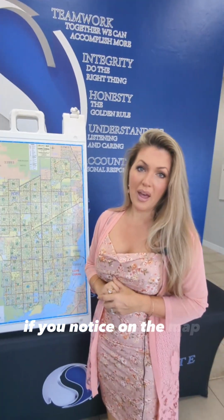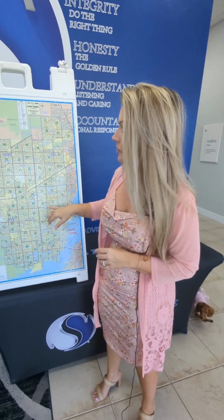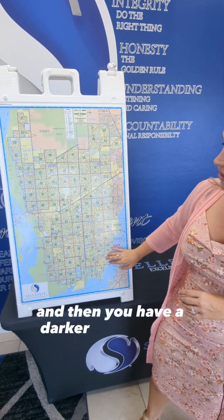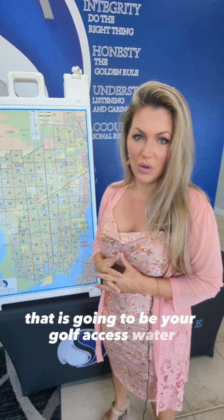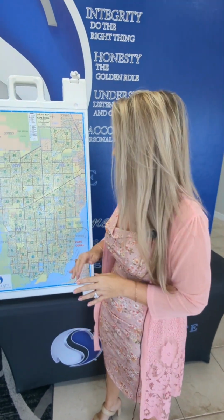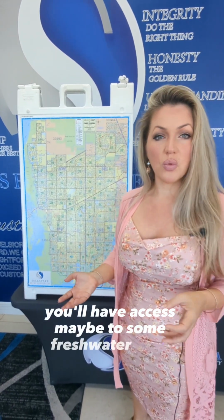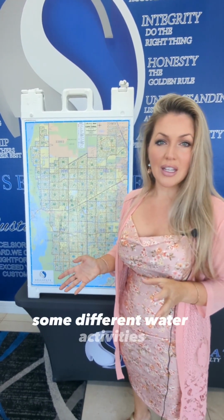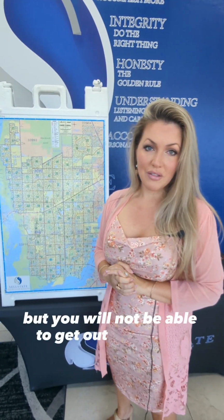If you noticed on the map, or if you have one, you're going to have different colorization of the water on the map. You have light colored in the middle right here, and then you have a darker color on the outside. When you see a darker color water on the map, that is going to be your Gulf access water. There's some way to get out through the Gulf access. In the center, this is all freshwater. You'll have access maybe to some freshwater lakes and some other canals that do kayaking, paddleboard, some different water activities. You can even take a jet ski or have a boat out there as well, but you will not be able to get out to the Gulf.